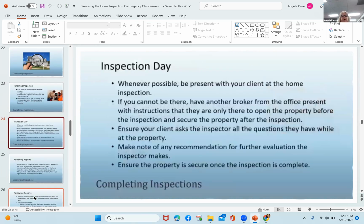So, inspection day. If at all possible, I recommend that you're present with your client at the home inspection. If you can't be there, I would suggest having another broker from the office present so that they can open the property, secure it after the inspection, all of that. Make sure that your client asks the inspector any questions that they have during the inspection while they're at the property.